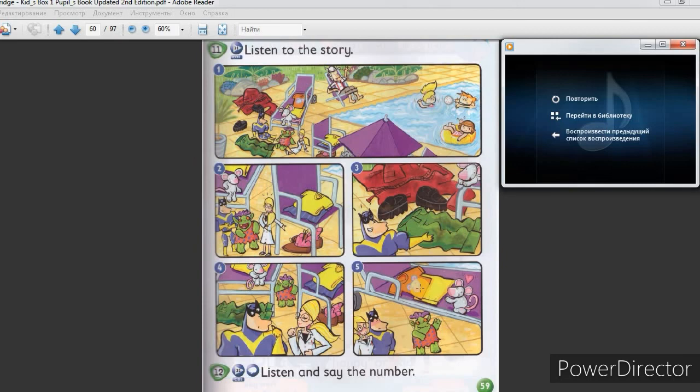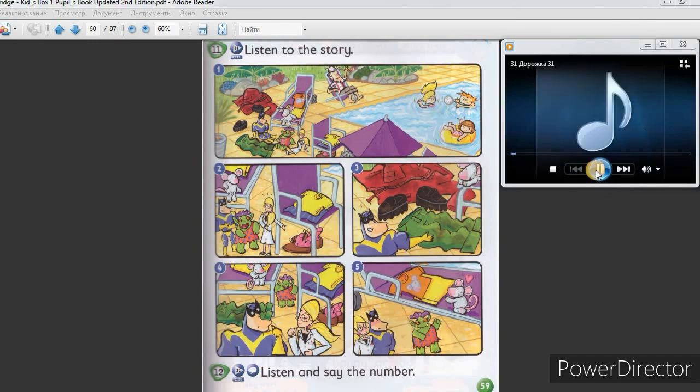Now let's listen again and repeat. Pupil's book, page 59. 11. Listen to the story. Here, Stella, catch! Toys in the toy box come alive. Walk and talk on the count of five. 1, 2, 3, 4, 5.